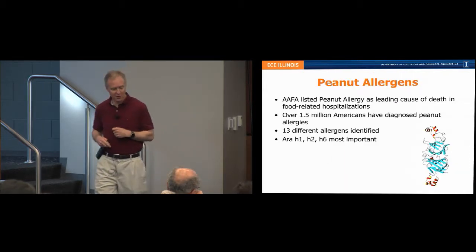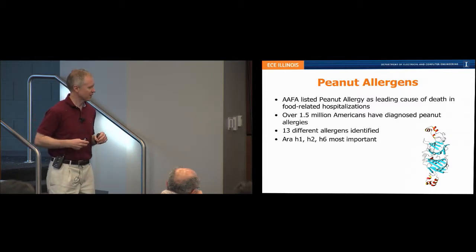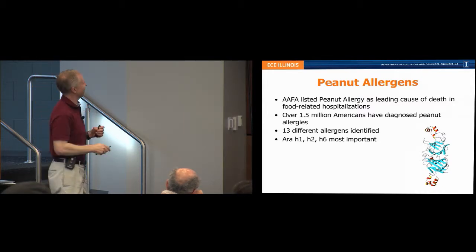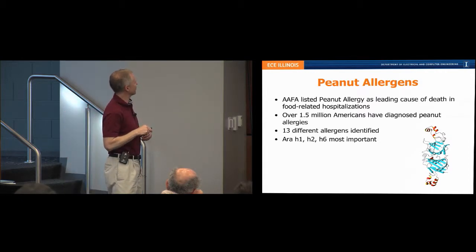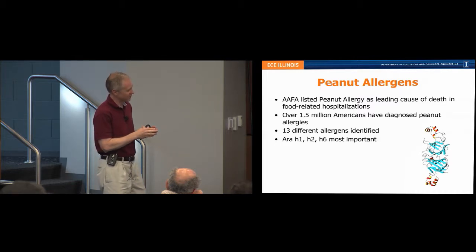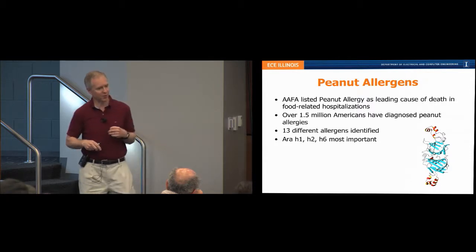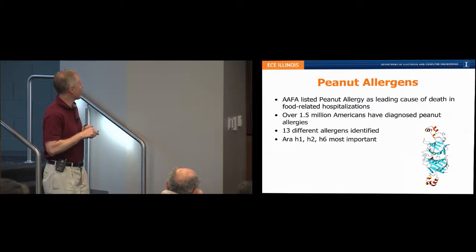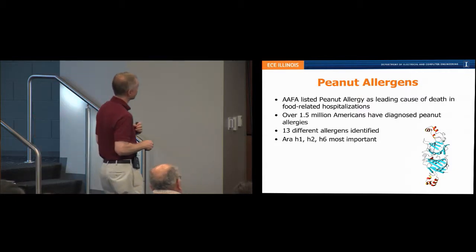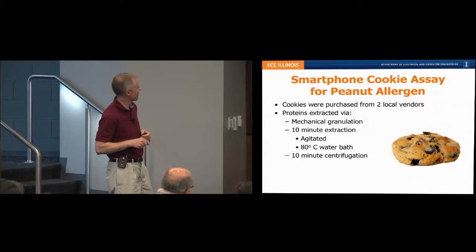Another such test, very similar, is one that can be performed for the peanut allergen. Let me ask, who has peanut allergy? Nobody? Oh, that's amazing, actually. If you have peanut allergy, there's a family of proteins called Ara h1, h2, and h6. There's actually like 12 of these proteins, like shown here, that people are sensitive to. Ara h1 is this one, the one that people with the most severe peanut allergies have an allergic reaction to. And so being able to have a test for peanut allergen is very important.